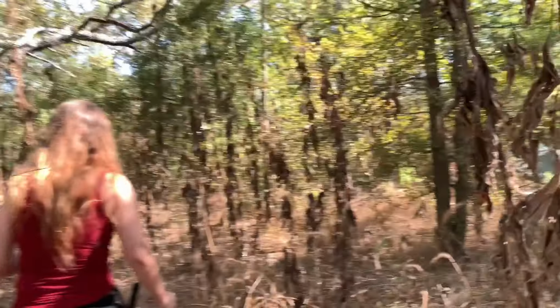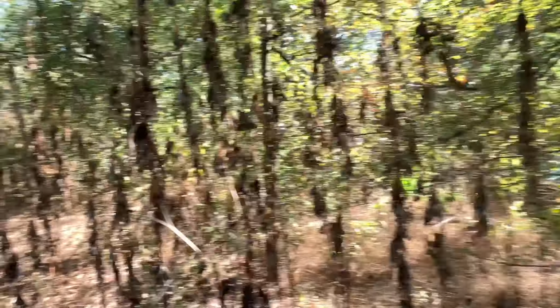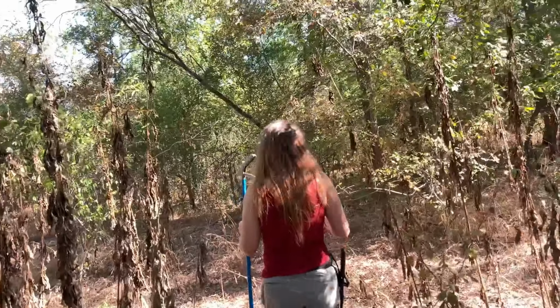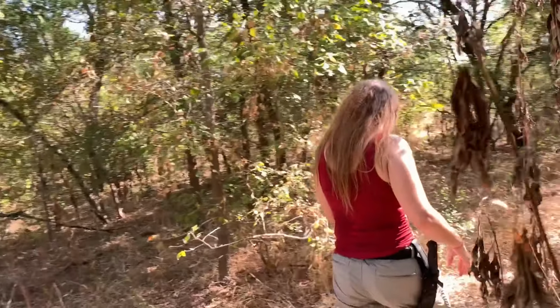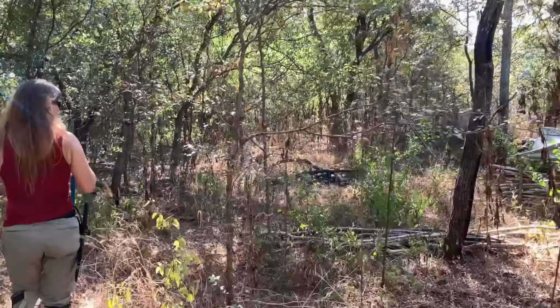Oh, there it is. It's still there, that's a good sign. Wow. I mean, that's like a $5 tarp. That's not bad. I gotta see what it actually looks like. Oh my goodness, this looks like Jumanji.